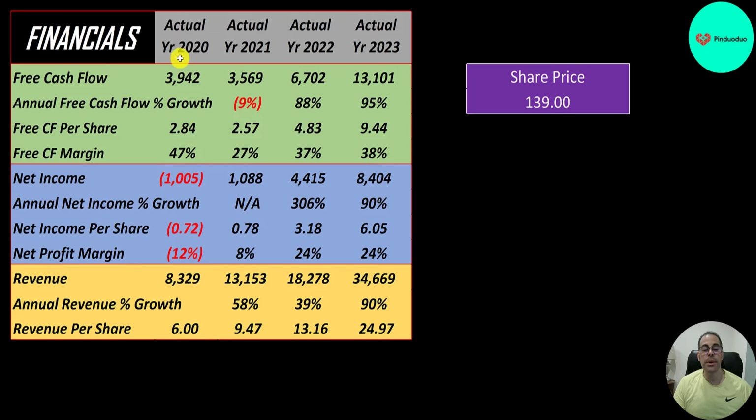Free cash flow was pretty good in 2020, 2021, around 4 billion. Then it jumped 88% to 6.7 billion in 2022. Then it doubled to 13 billion in 2023. Their growth is phenomenal. Look at their margins. They converted 38% of their revenue into free cash flow. Anything north of 20% is amazing.